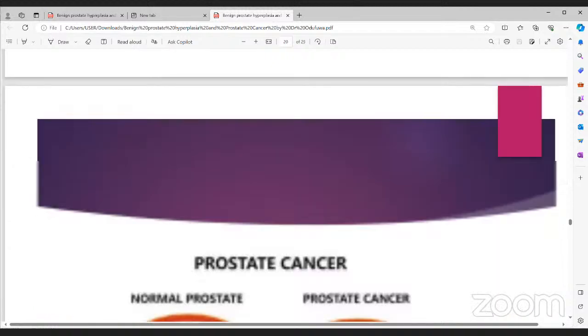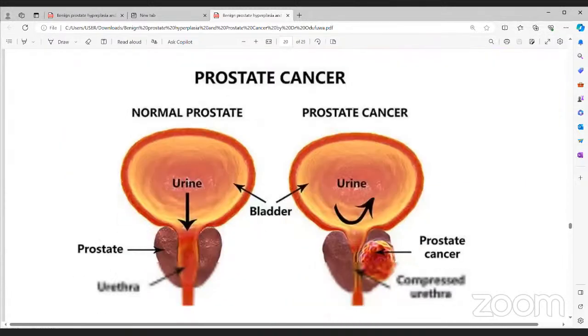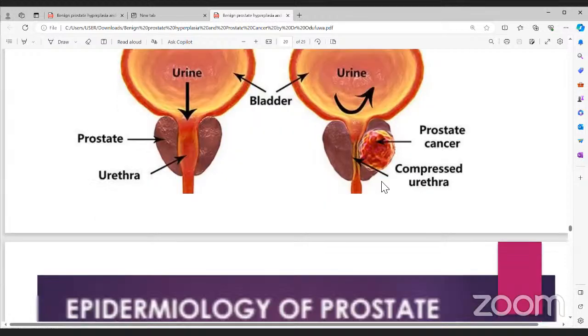So I'm going to be showing a picture of prostate cancer. So this is a normal prostate. Normal prostate, like I've shown earlier. Then this is someone with a cancer within the prostate. And the cancer too can press on the tube that carries urine out and also prevent the urine flow.